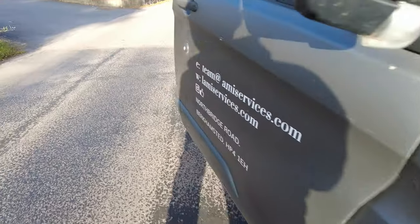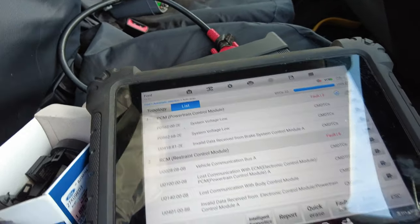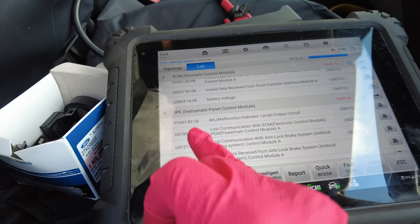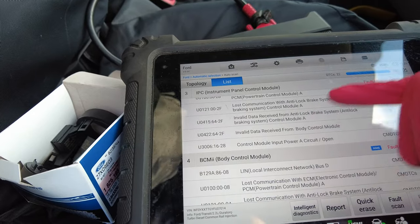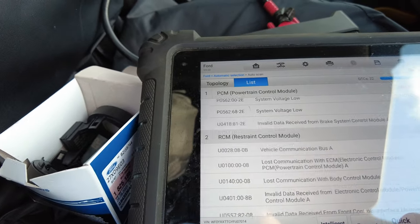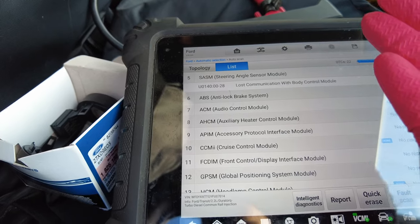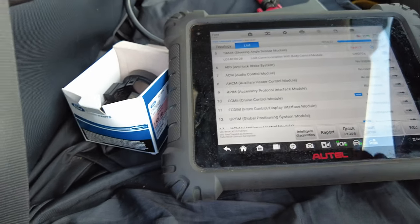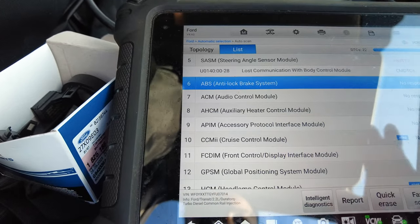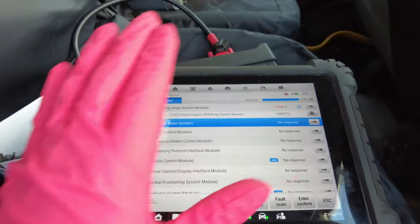So now the next thing that I'm going to do is check the topology and see how these control modules work together, because it's saying lost communication here on the restraint control module for whatever reason. Instrument panel is saying that it's lost communication with ABS. That's why, if you can see here, it's not showing PCM, it's not showing the ABS. It's saying no response. And as you know, ABS is present on this because it's 2016, so it's definitely got that control module. So I'm going to be checking the topology to see how the systems work together, and then we can figure something out once we get there.